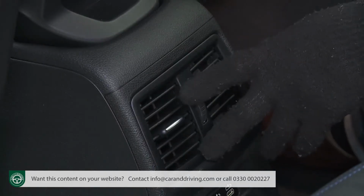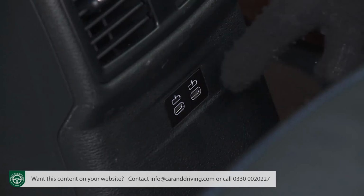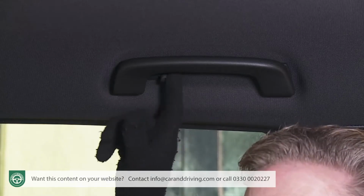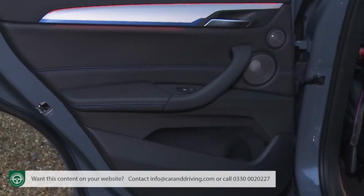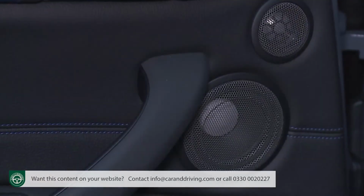Practical touches include central vents above twin USB ports, overhead coat hooks, ISOFIX fastenings for the outer 2 seating positions, and decently sized bins indoors featuring classy stitched panels.